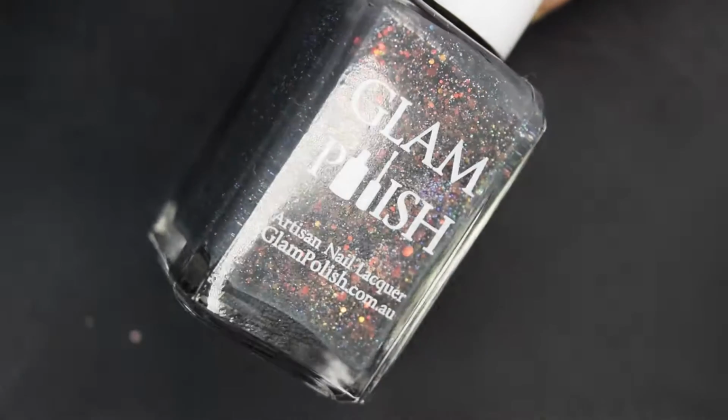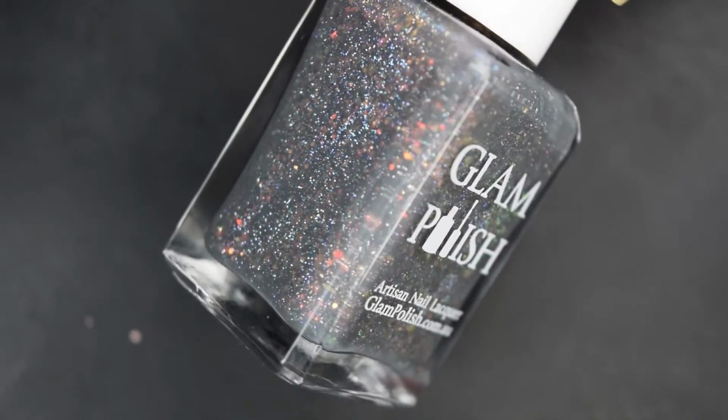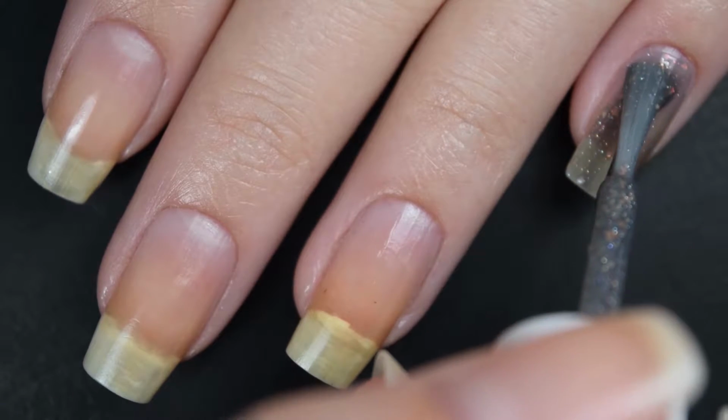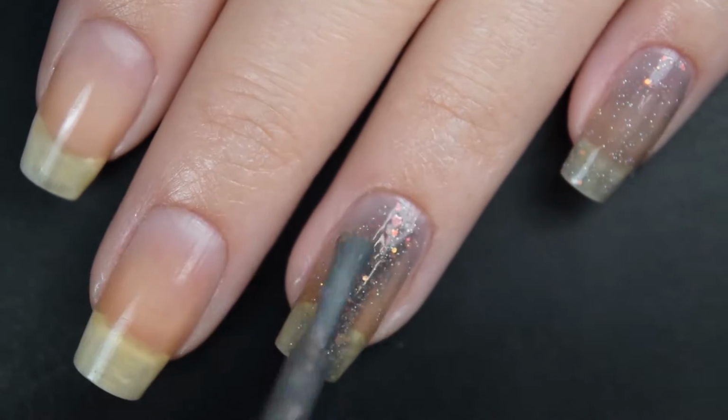Next up we have Good Show Mr. Kowalski, and this is described as a gray crelly polish with an iridescent color shifting glitter and a fine holographic micro glitter. So here's our first coat of Good Show Mr. Kowalski. This also has a really nice formula. It goes on very smooth.